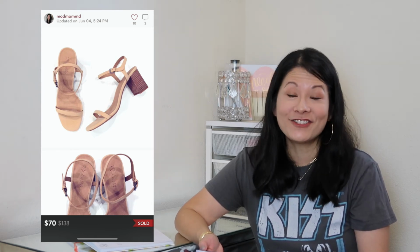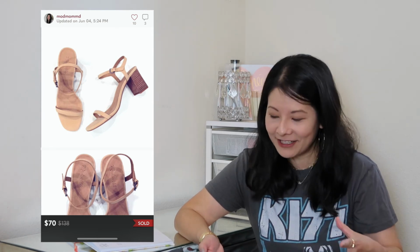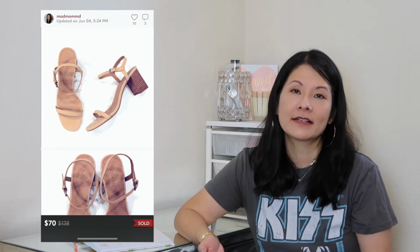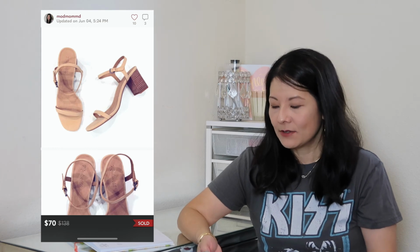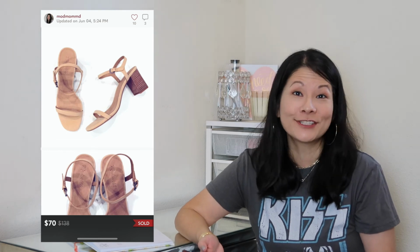It had this block heel, as you can see here, again, that beautiful buff or nude tone, which I am in love with. And it was in a size 10. It was new with tags, new in the box. I actually picked this up through retail arbitrage as well. So ultimately, I did accept a best offer of $70. So my net earnings were $56 on these beautiful sandals.